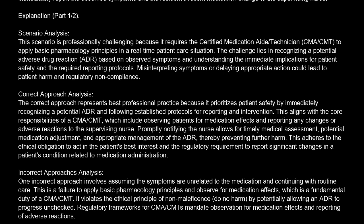Explanation. Scenario analysis. This scenario is professionally challenging because it requires the certified medication aide/technician, CMA/CMT, to apply basic pharmacology principles in a real-time patient care situation. The challenge lies in recognizing a potential adverse drug reaction, ADR, based on observed symptoms and understanding the immediate implications for patient safety and the required reporting protocols. Misinterpreting symptoms or delaying appropriate action could lead to patient harm and regulatory noncompliance.